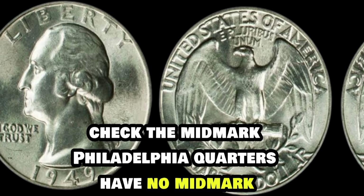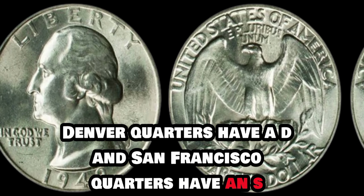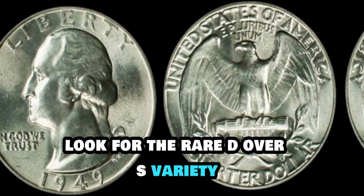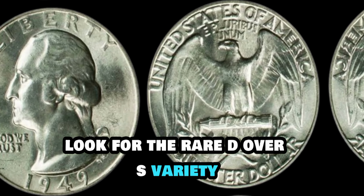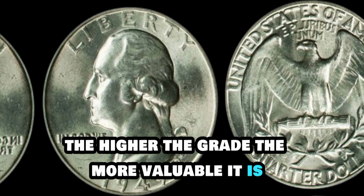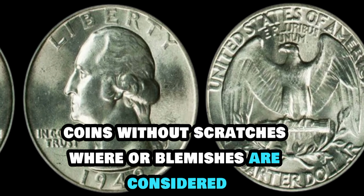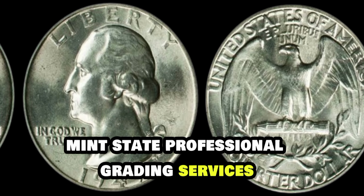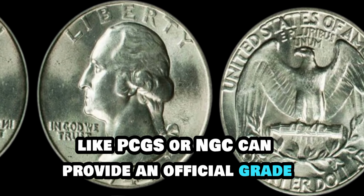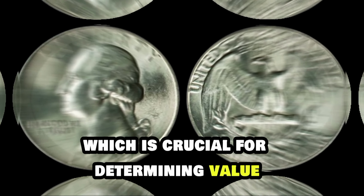First, check the mint mark. Philadelphia quarters have no mint mark, Denver quarters have a D, and San Francisco quarters have an S. Look for the rare D over S variety. Next, examine the coin's condition. The higher the grade, the more valuable it is. Coins without scratches, wear, or blemishes are considered mint state. Professional grading services like PCGS or NGC can provide an official grade, which is crucial for determining value.